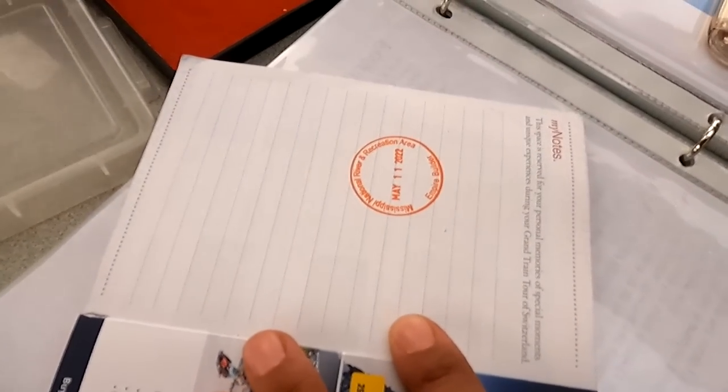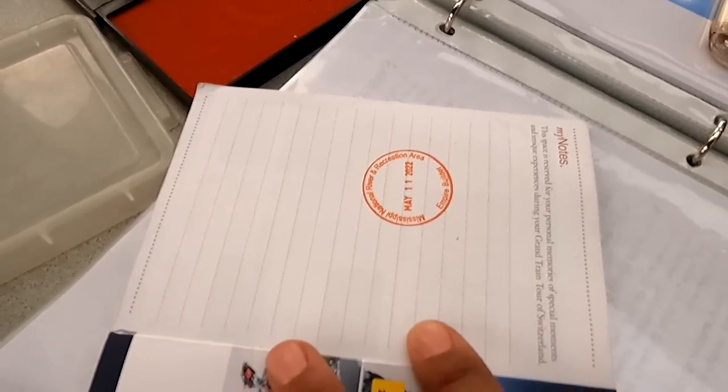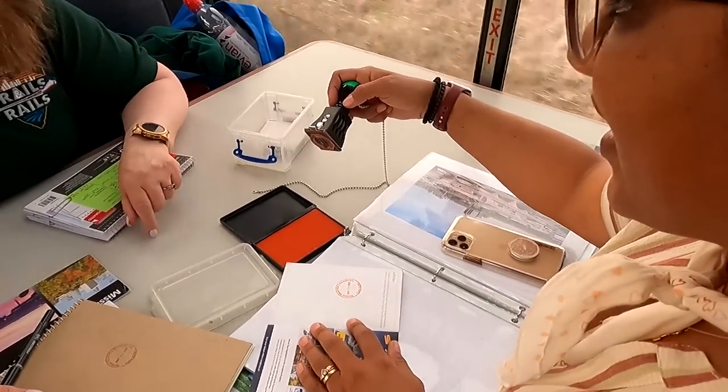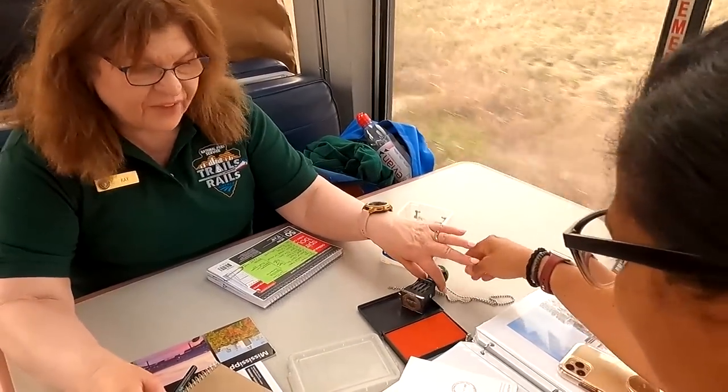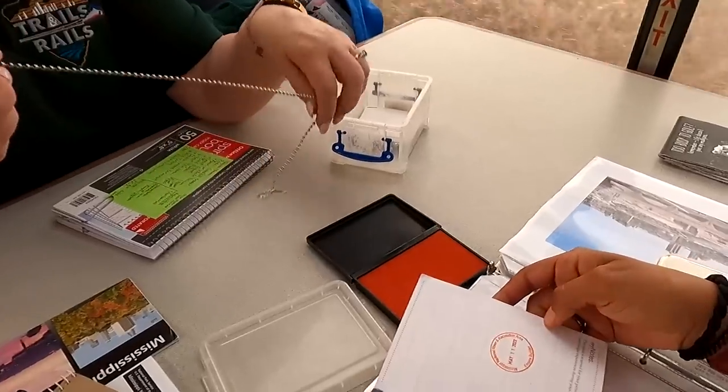Yay! Well, that is adorable. These are very coveted national park stamps. Oh, my goodness. Because you have to be on this train. Really? Yeah, I'm so excited. So I'm excited you've got that. Me too. I love collecting passports.